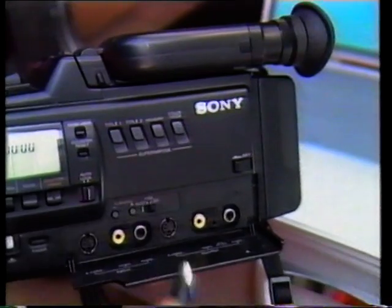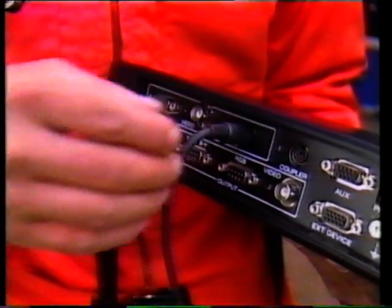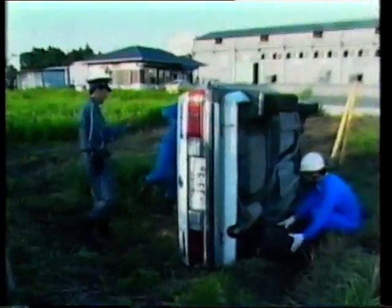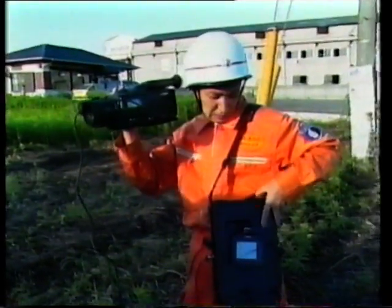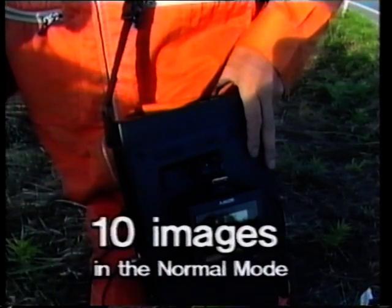You can choose your input source among 8mm video camcorders, Betacam, surveillance cameras, and so on, depending on the situation. Since image memory is built right into the PVT-115P unit, all you need to do is connect a camera and shoot. In the normal picture mode, 10 still images can be stored.